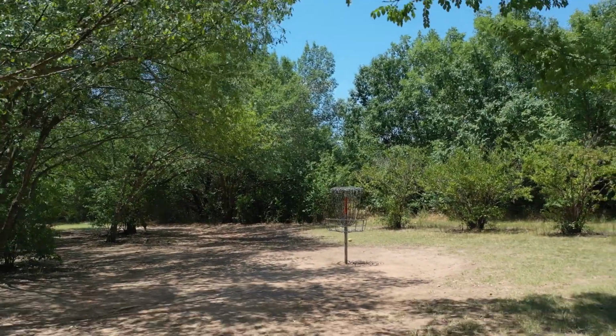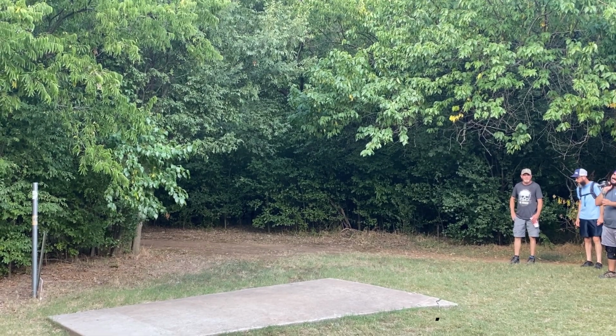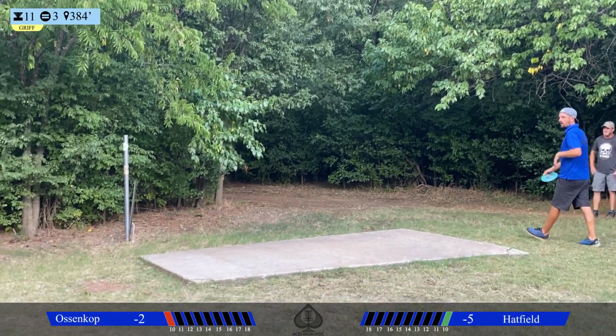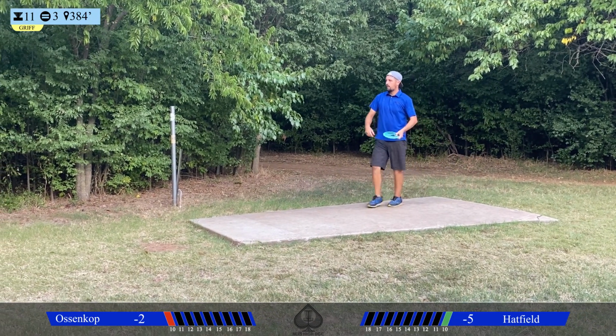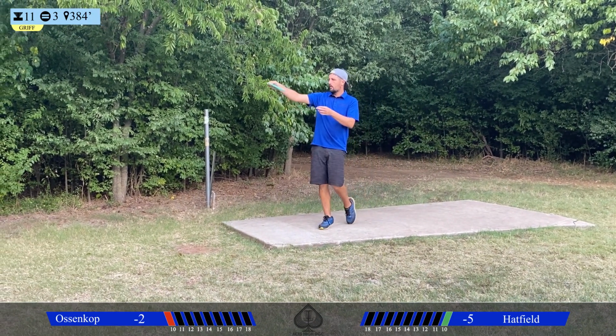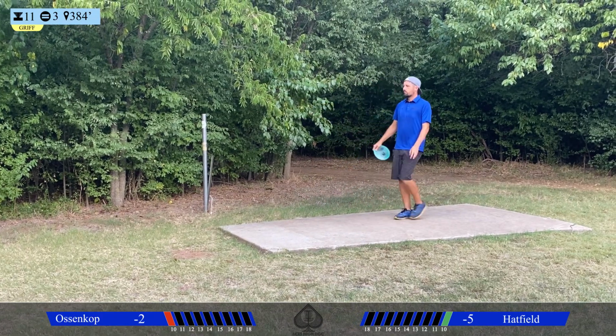If it hyzers at all, you're probably going to be left side because all that ground is extremely hard, and you're going to get a big skip. I'm going to go ahead and toss in that this is also a left-handed hole. Some guys will throw over the top, usually right-handed players. I'm not sure what lefties do because there's three of them that live in this entire area code.